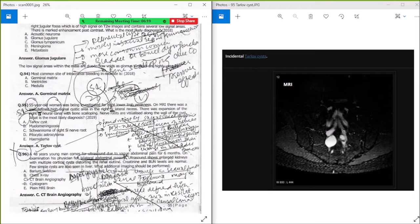95. A 55-year-old woman was being investigated for right lower limb weakness. On MRI, there was a well-defined high signal area in the right S1 lateral recess. There was expansion of the right neural canal with bony scalloping. Nerve roots were splayed along the wall of the cyst, most likely diagnosis Tarlov cyst.